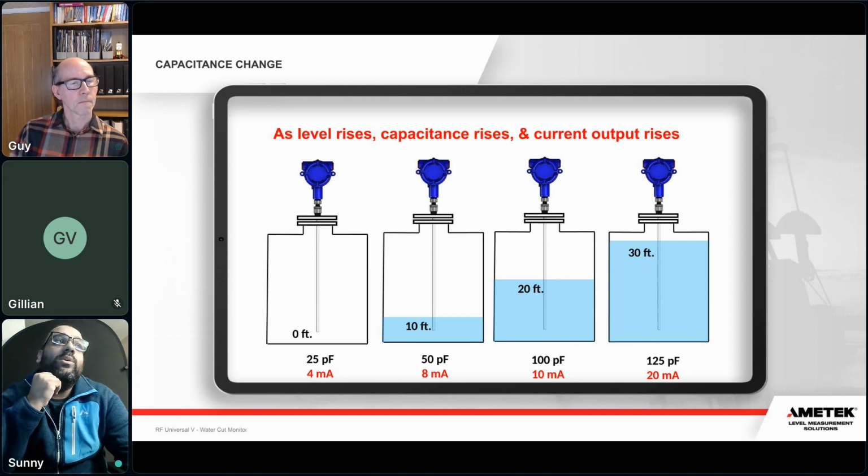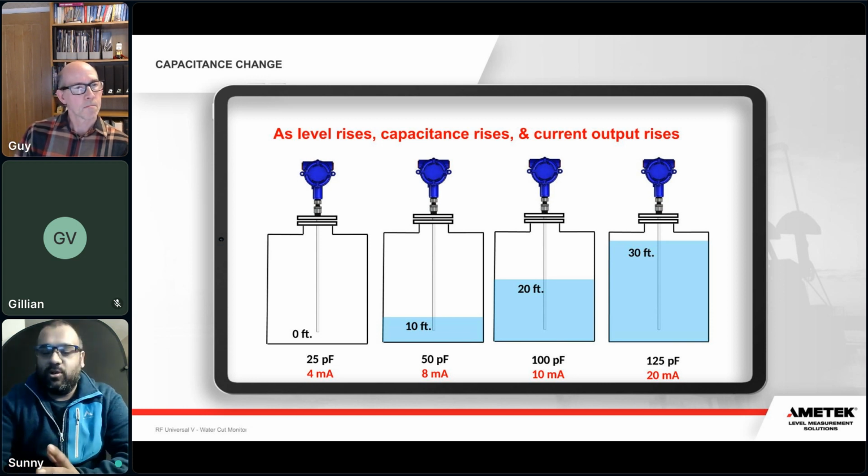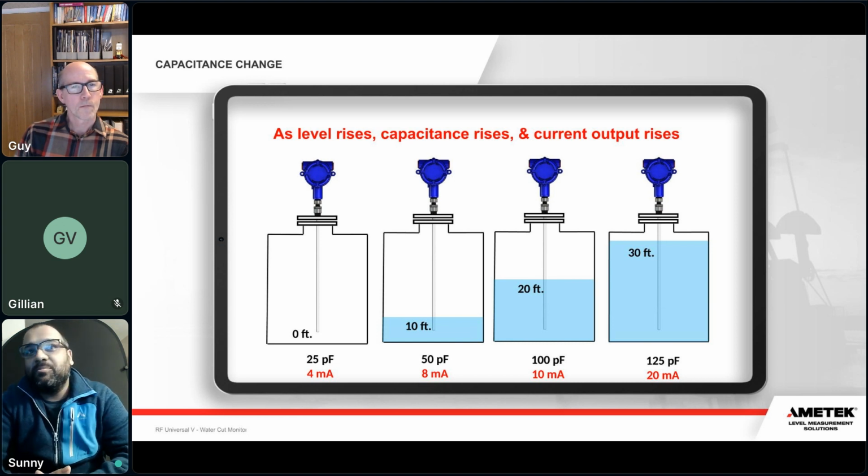Yes, exactly. So we have different capacitance ranges, and there are set ranges within the units, and we'll talk about that in the product offering. But basically, a lot of our customers, especially in the US, measure down to about 0.5%, sometimes 1% water. So we can go lower than 1% water.